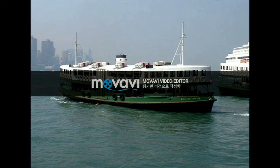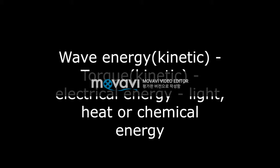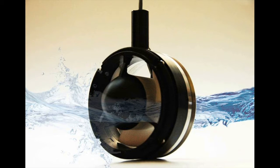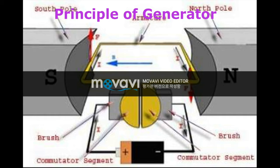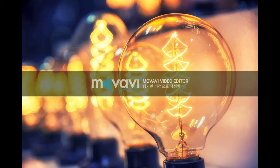When the ferry moves, water resistance will make the propeller spin, and the faster it goes, the more resistance, hence a greater amount of energy is produced. The kinetic form of energy is transformed into torque, which is also kinetic energy, and this torque is again transformed into electrical energy, which can be either stored in the form of chemical energy inside the battery or used in other forms of energy, such as sound energy, heat, or light energy.